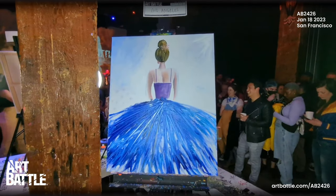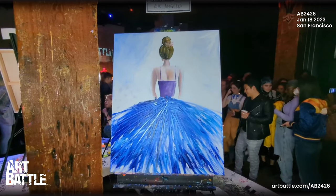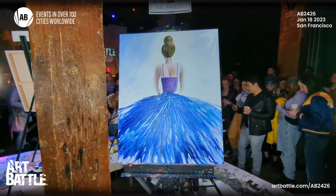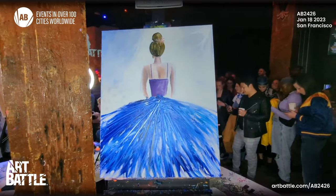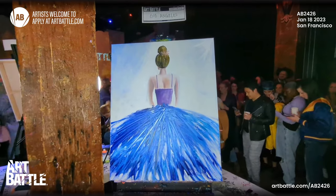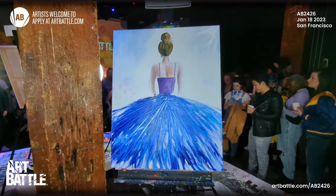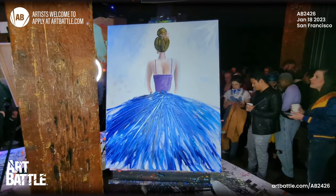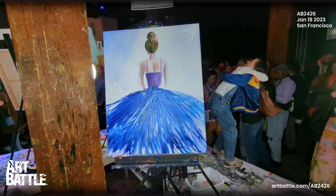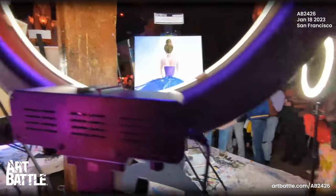Really fantastic final round of Art Battle in San Francisco. So many different styles present as well. This really cool piece from Gio. I love the way that it evolved and went from this highly specific style of painting into being very expressive and painterly and loose in its second half in this emphasis of the skirt. I think that's a really interesting technique, and I'm sure that that's going to be something that translates to the crowd really well as well.